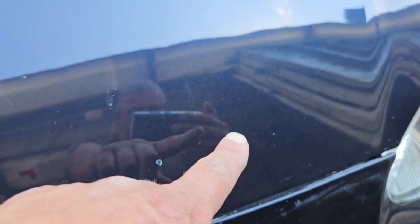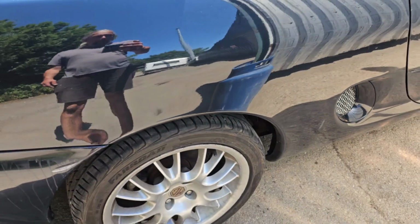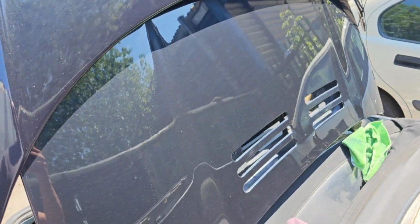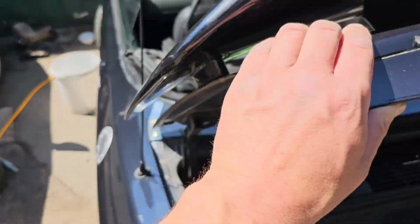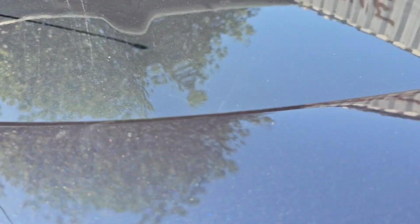I got rid of a couple of scratches on there. I've done this wing. Oddly enough, I haven't done this door yet. But this rear quarter, that looks rather good. And the boot lid, quite happy with that. Except for a bit of etching there, a bit of etching off of some bird poo, I guess. But other than that, it's popping!